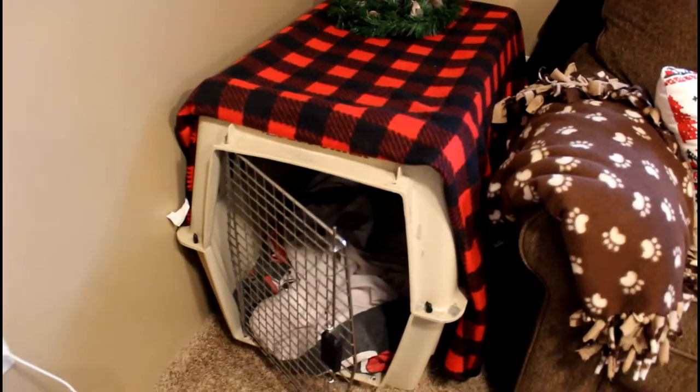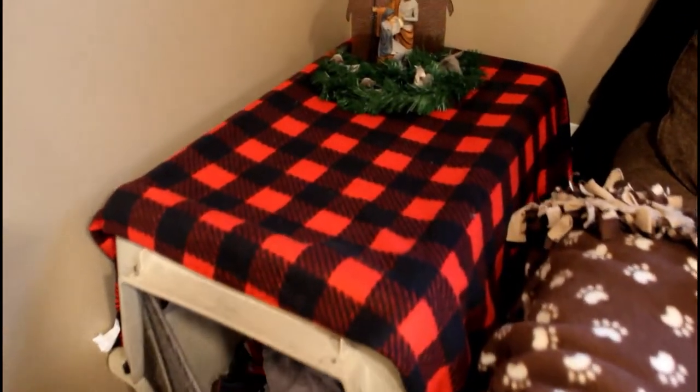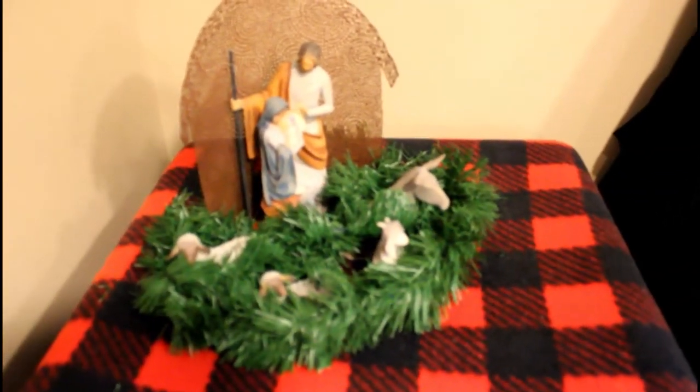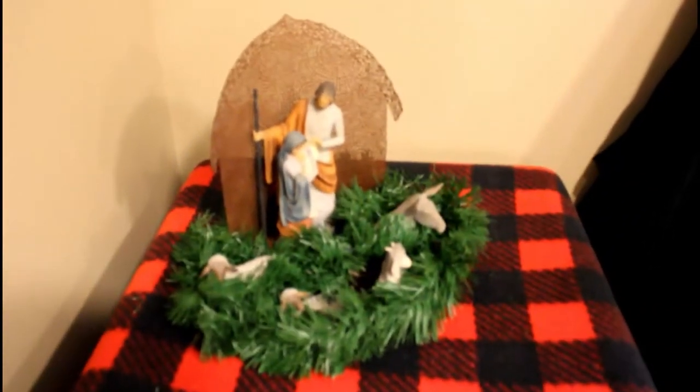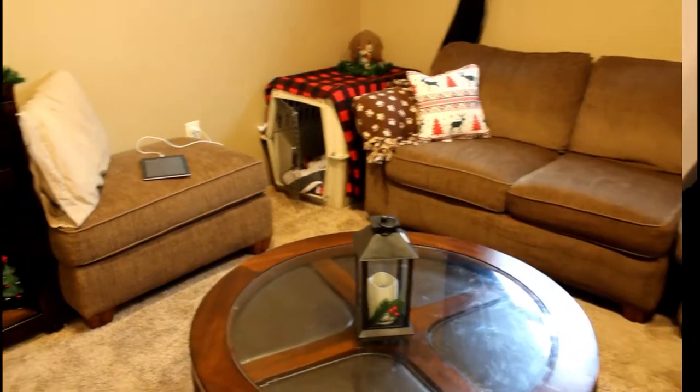So over here is our dog kennel that we use as a side table. Again, we've got the buffalo plaid, and then we've got our nativity set as well. I do wish that I could expand on that. So hopefully in years to come, I can find some more.